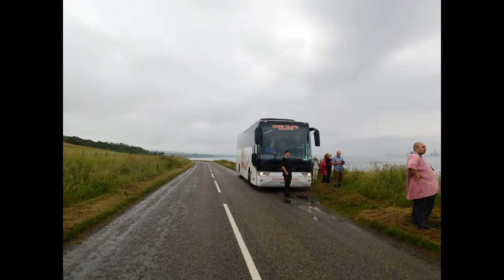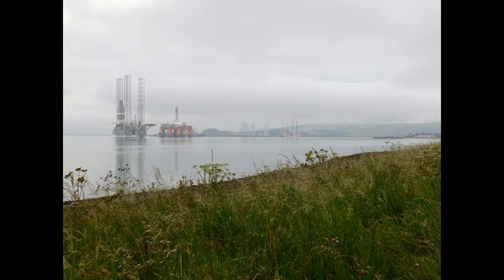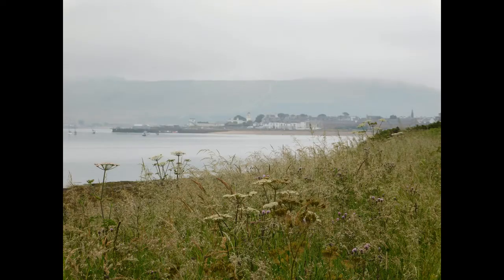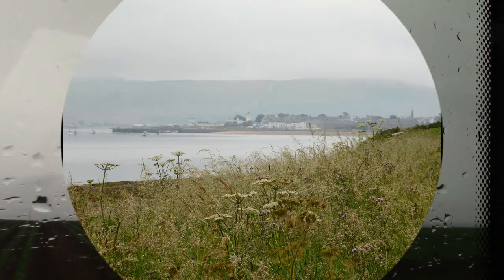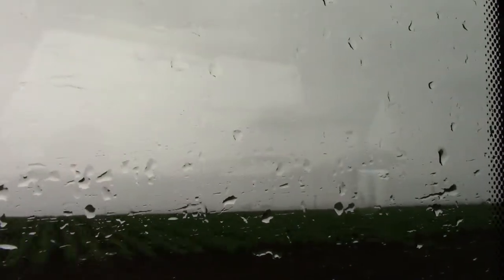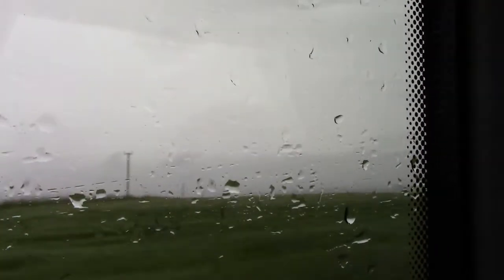So here's a view of our trusty steed and some views looking over the Cromarty Firth where some of the new wind turbines are being made, and also showing some of these ugly monstrosities that are supposedly being stored, in inverted commas, here. Occasionally you can see bottlenose dolphins. I think you'll be extremely lucky if you do, but just look out for them, you never know. Usually at high tide, and it's not high tide at the moment, but get out and have a look.